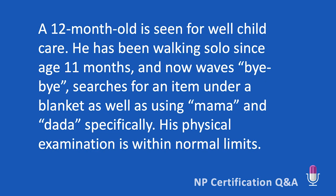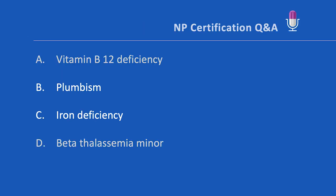Clearly, iron deficiency is one of the considerations in this anemia, but we're dealing with a toddler, so we have to keep in mind plumbism, also known as lead poisoning or lead toxicity. This condition remains a significant public health problem. Today, there are children in at least 4 million U.S. households who are exposed to high levels of lead, largely through lead-based paint.